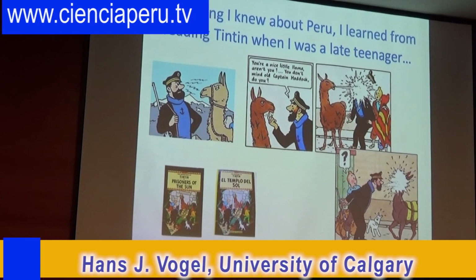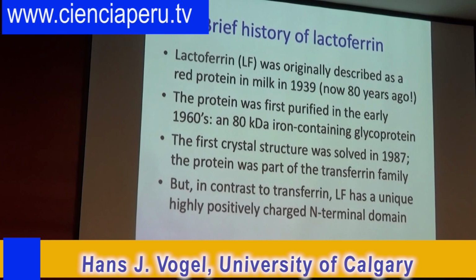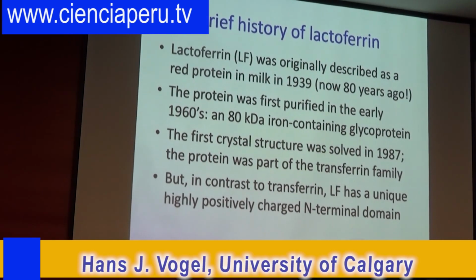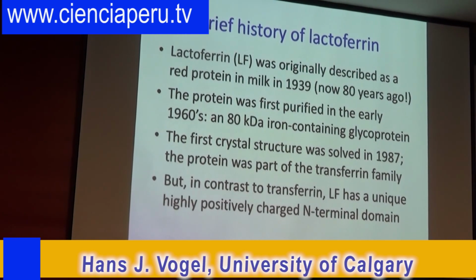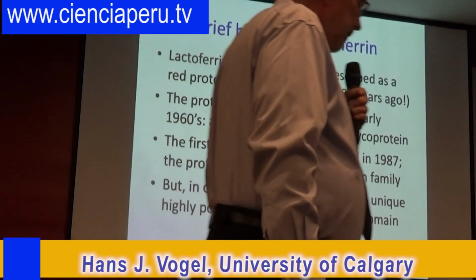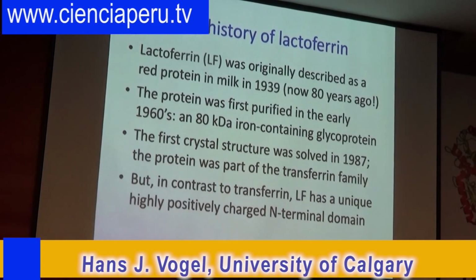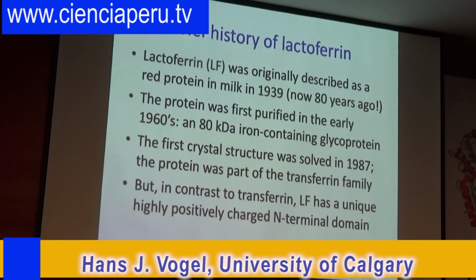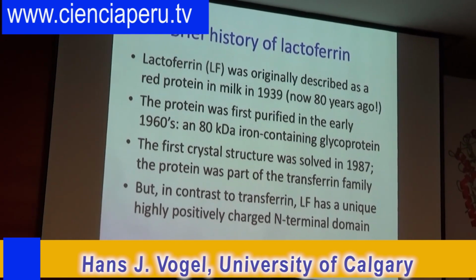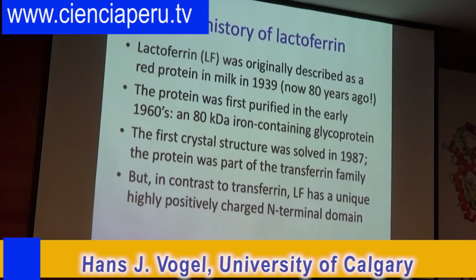All right, so let's go to lactoferrin now and get a bit more serious. So lactoferrin was originally discovered in 1939, and it was discovered as a protein in milk whey, and it took till about 1960 for the protein to be completely purified. And then the crystal structure clarified a lot about how the protein actually worked, and the crystal structure showed that lactoferrin was actually part of the transferrin family of iron-binding proteins. And that was a major discovery.